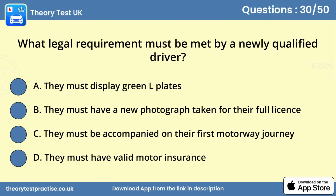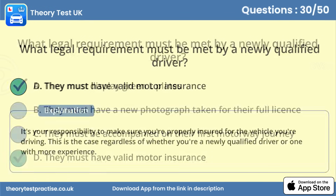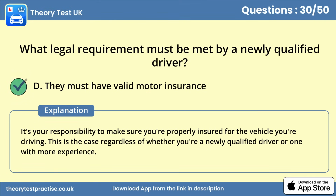Question 30. What legal requirement must be met by a newly qualified driver? D. They must have valid motor insurance. It's your responsibility to make sure you're properly insured for the vehicle you're driving. This is the case regardless of whether you're a newly qualified driver or one with more experience.